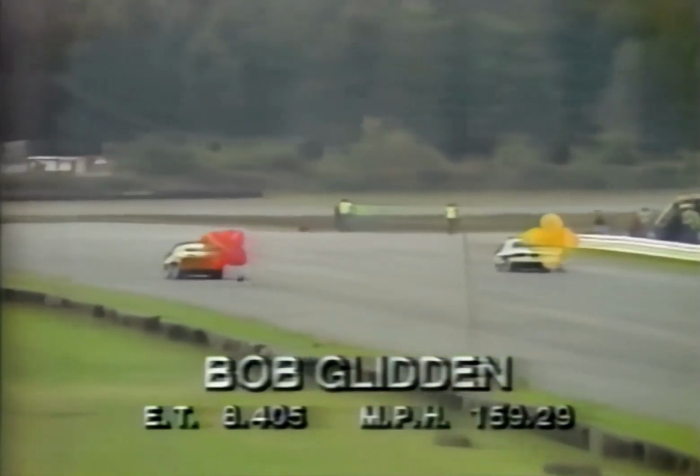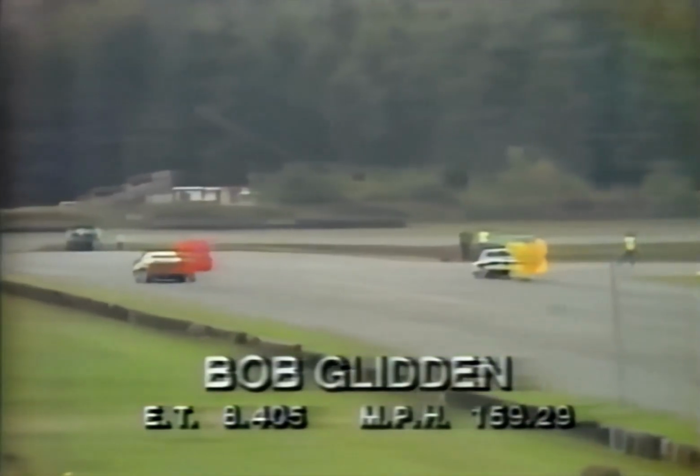And what an upset this could be. If that Chevrolet wins, these people will go crazy. It is the Ford Fairmont of Indiana's Bob Glidden from behind. Oh, the fans were on their feet as it appeared that Roddy might have a chance against the most dominant driver Pro Stock Racing has ever known.